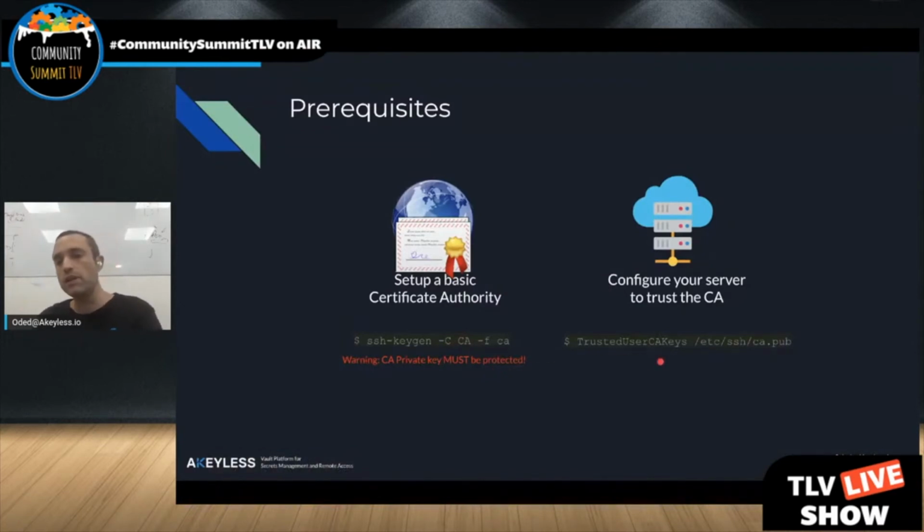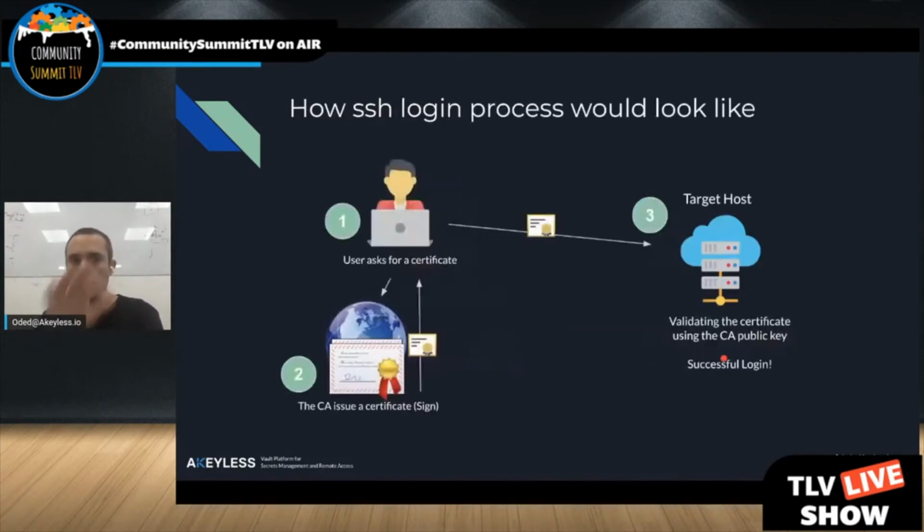Number two, you need to configure your target host, the server itself that you're trying to authenticate with, to trust the certificate authority, which is basically one configuration, as I've mentioned, TrustedUserCAKeys, and that's the public key that the certificate authority created. So those are the prerequisites.